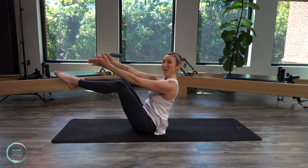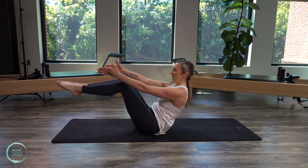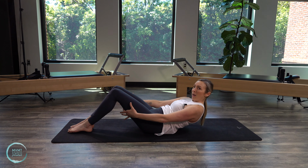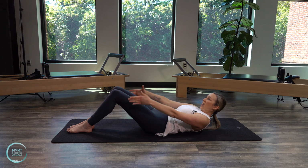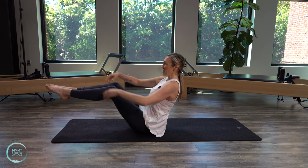Good, take your inhale here. We're gonna do that 2 more times. Exhale, scoop the belly back. Good, draw those legs towards the floor as you bring your upper body all the way down. Inhale, arms lift back. Exhale, chin to chest, roll it up. Coming back to that tabletop here.